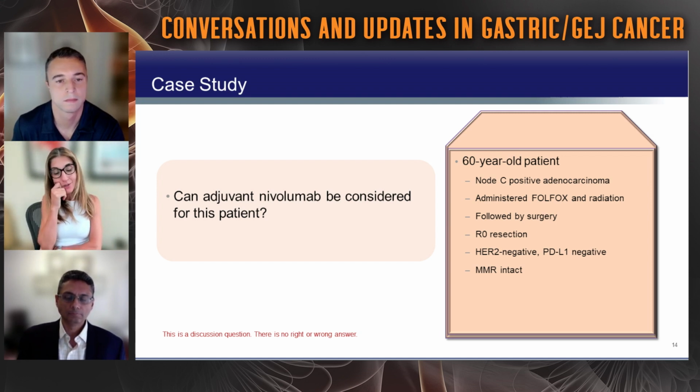So then you have to decide, is it treatment now or treatment later if the patient recurs? In our practice, we offer it now because recurrence obviously is a devastating event for those patients, and we would like to prevent it. The other question is, do you really need a whole year of adjuvant therapy? The answer is probably not.